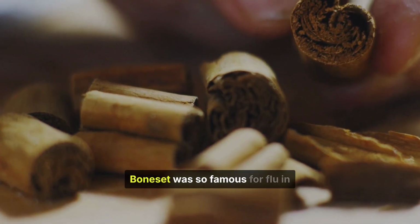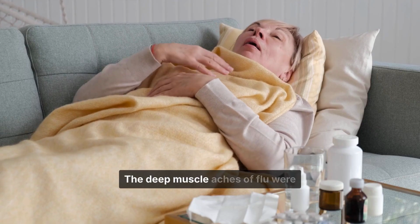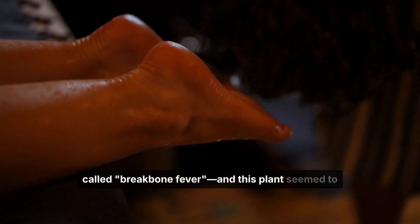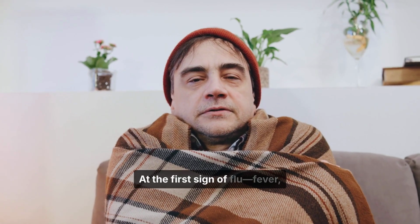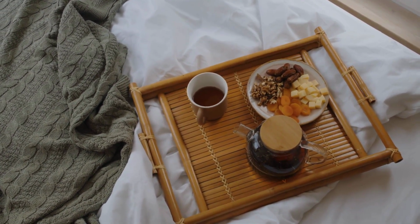Boneset was so famous for flu in the 1800s that every household kept it. The deep muscle aches of flu were called breakbone fever, and this plant seemed to cure it. At the first sign of flu fever, chills, deep aching, drink hot boneset tea, get into bed, and sweat it out.